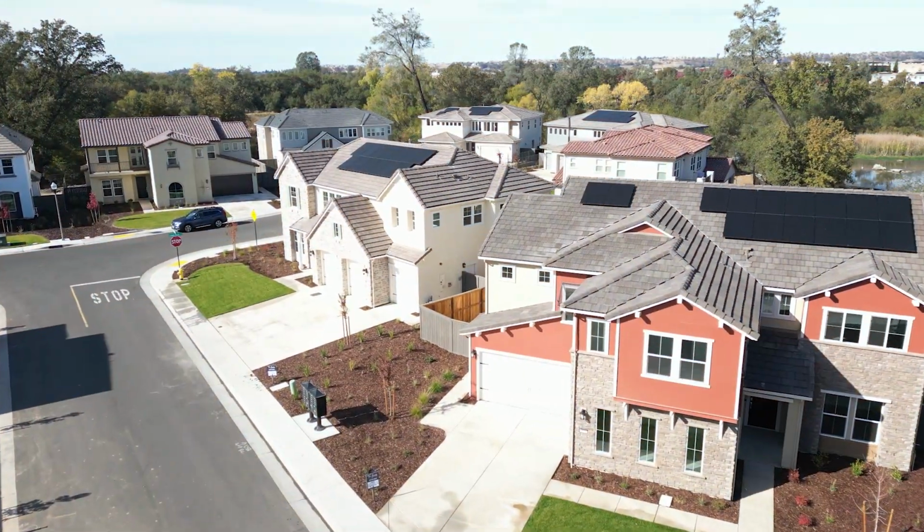So usually when you get down to the last 3, 4, 5 homes in a community, sometimes they're also willing to give you a little bit more incentive. So they are gonna have 5 homes.